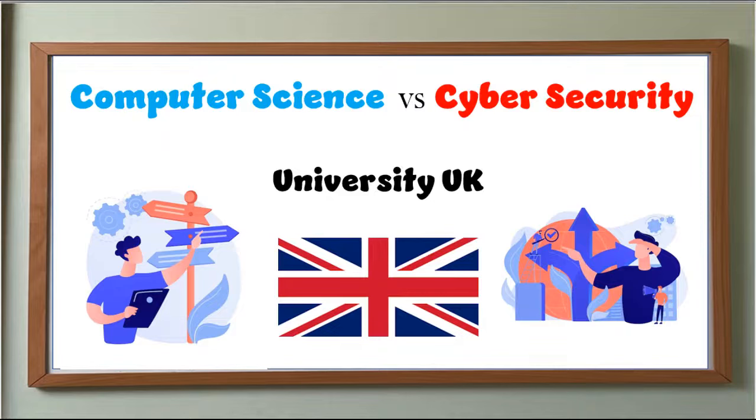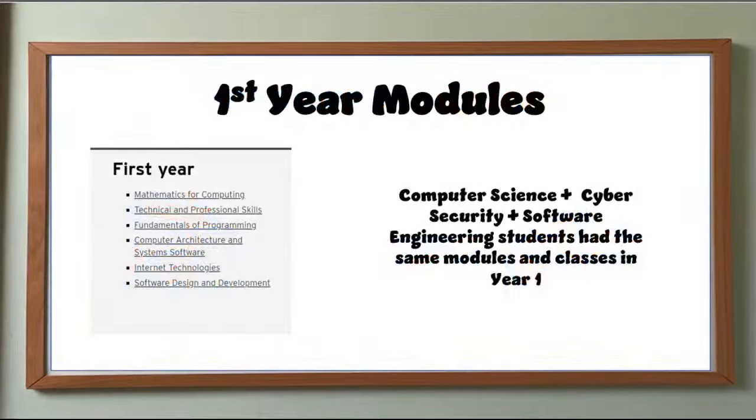One thing about my university is that all first year students studying computer science, software engineering and cybersecurity go through the same classes and modules as each other. So if any of us decided we wanted to change courses later on, we could do.